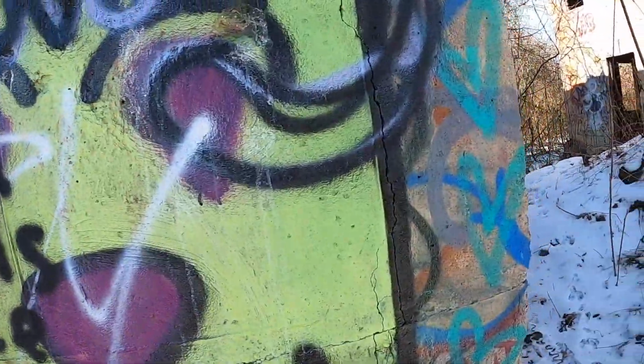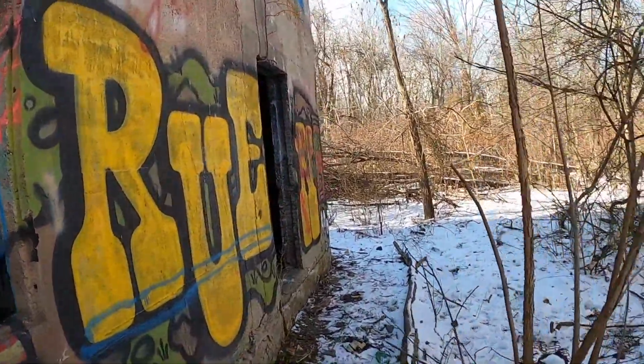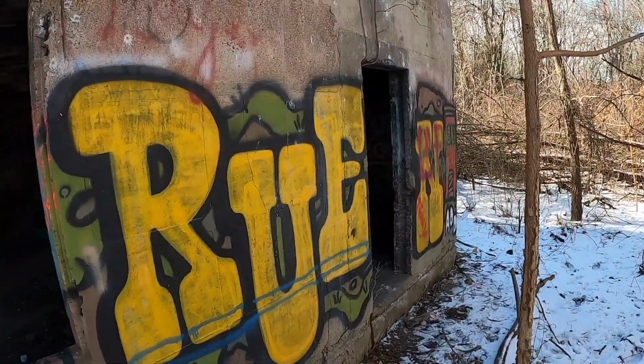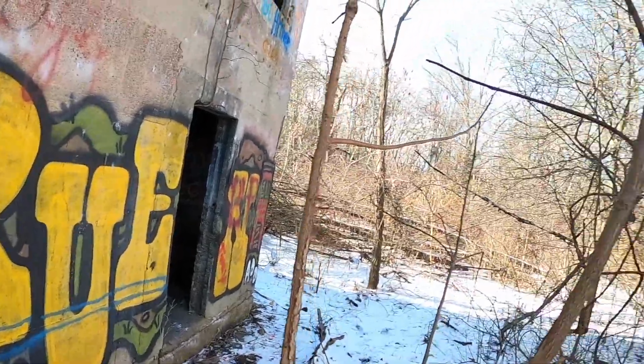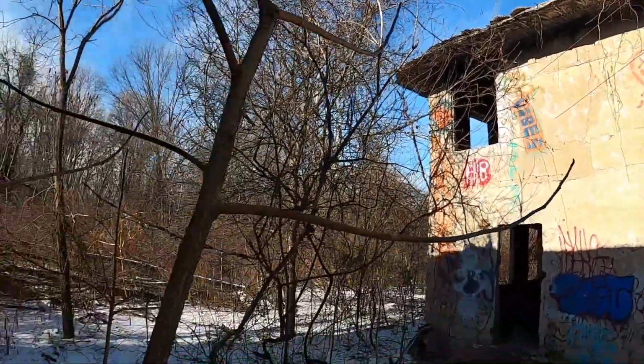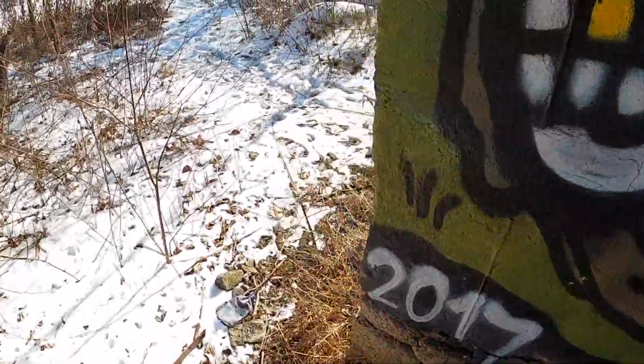Before we go in, I see some cool artwork right here on the side. Take a look at this thing here. We was up there on the roof just looking over a few minutes ago. And we're gonna start heading inside of this thing here.